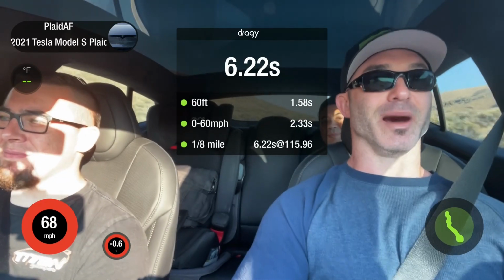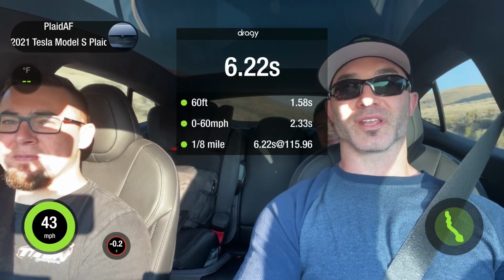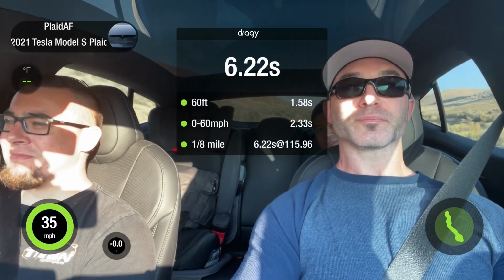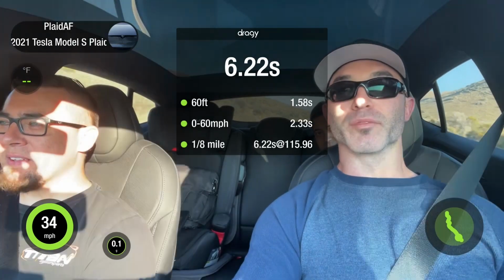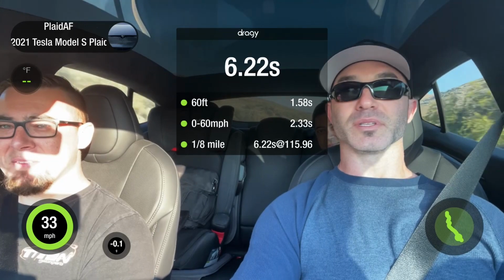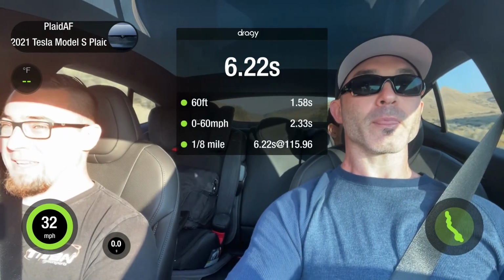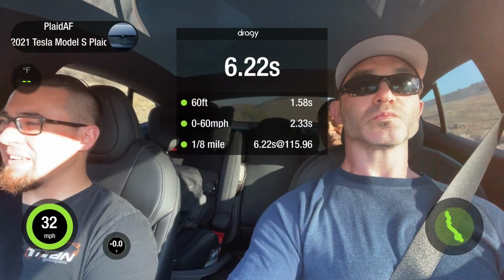Not hitting the eighth mile. It's 109. That was 6.2 for the eighth, but I stopped. 2.30 to 60. Slightly downhill. Pretty slight, yeah. That's a 400 pounds difference, people.